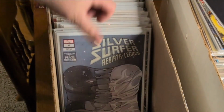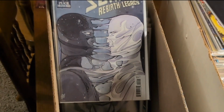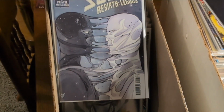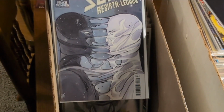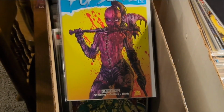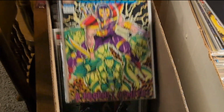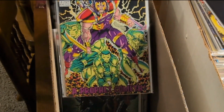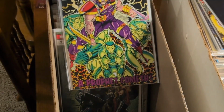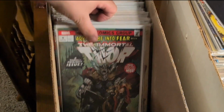Thor, that's a more recent one. Silver Surfer Rebirth Legacy, number 4. The Peach Momoko variant. Another Power Rangers. Pop Scars, don't know that one. Youngblood, everybody had this one. First appearance of Prophet. I heard they were going to make a movie out of this with Jake Gyllenhaal. I don't know if that's still in the works.